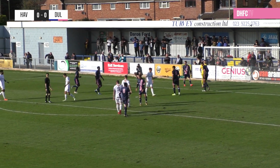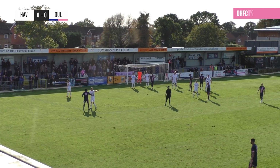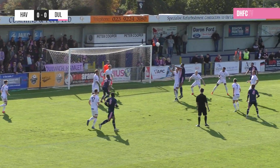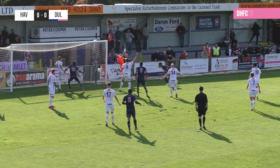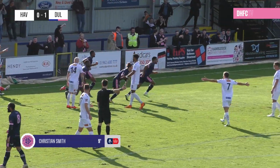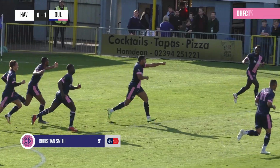Lovely little flick from Kedwell, set Rutherford on his way, and Connors is going to send this into the area again. And towards Mills, first touch, Kev Walton. Round the back, oh, and in! Dulwich have scored! And it's Christian Smith.